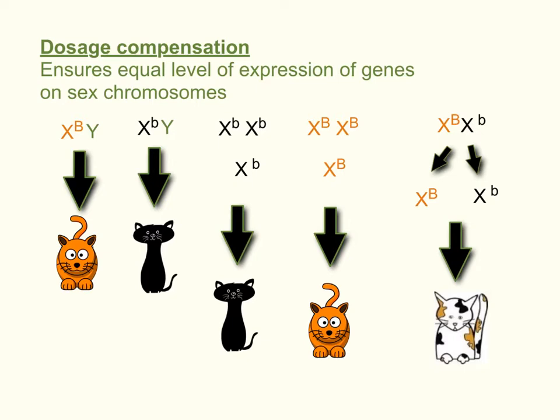There is a gene that codes for orange pigment or black pigment. The orange is dominant over black. So in this first example, we have a male cat that has inherited the orange allele from its mother, so it will be an orange cat since it only gets one X chromosome. In the second case, we have a male cat that's inherited the recessive allele for black fur. In the next case, we have a female that is homozygous recessive, so it will have black fur.